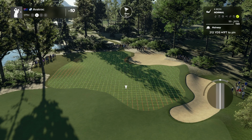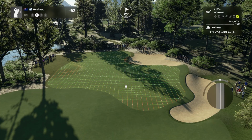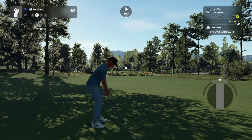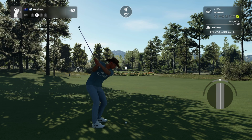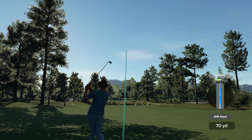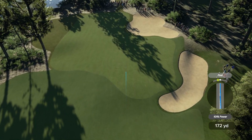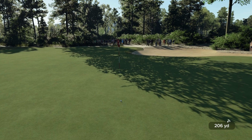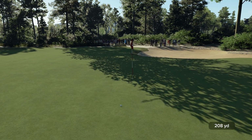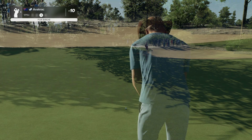212 yards. 1 foot down, coming in with the 4. There's no wind. I think we're going to go. Oh, I think that's right at the pin. Oh, get up there. Oh, I hope that stays there. Yeah, no, that's good. That's good.